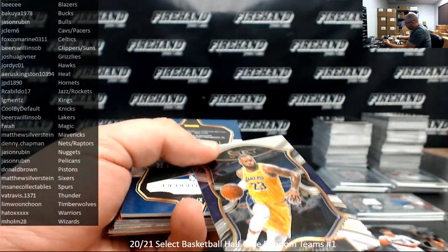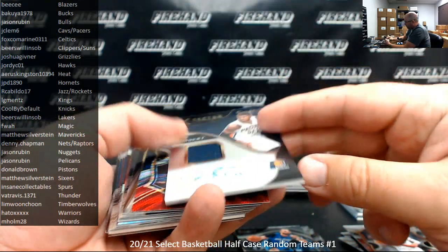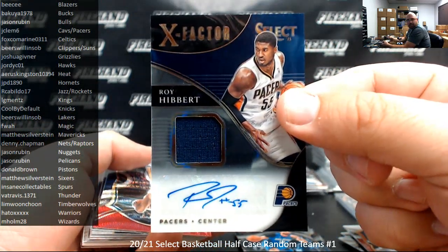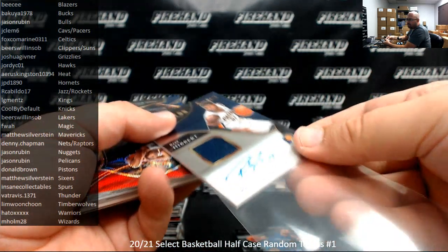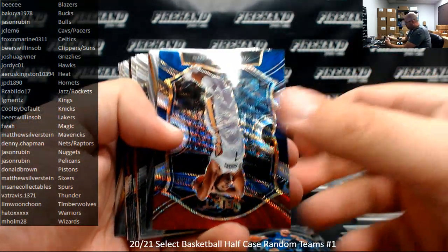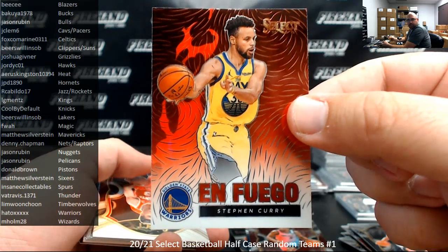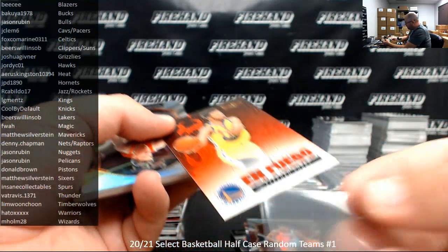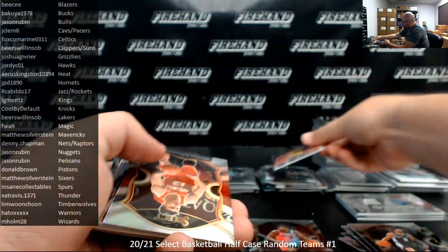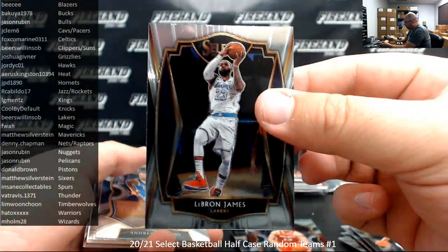Another base of LeBron James. Another X-Factor jersey auto, Roy Hibbert for the Pacers. He has back-to-back boxes with the same hit. Pacers going to J. Clem 6. How about another Steph Curry En Fuego? Well, if we're going to get the same autographed jersey, you might as well get the same En Fuego insert, right? That's two for Hato. Bogdan Bogdanovic, silver. There's a LeBron Premier level.